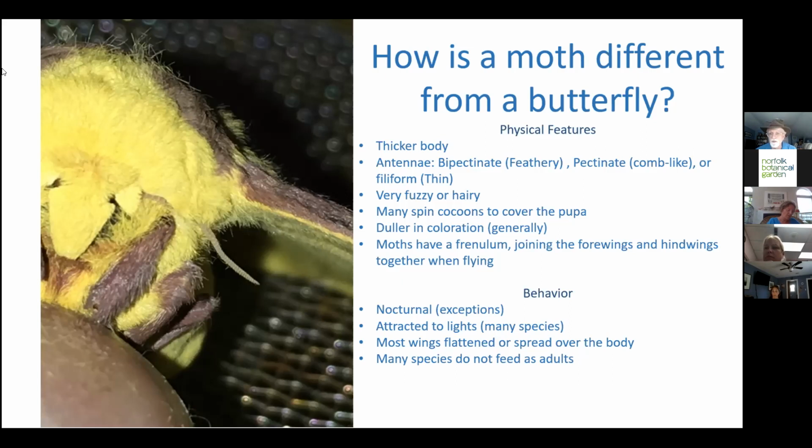Not all moths have that frenulum, though, but many do. So it's a little hook-like protrusion there that kind of joins those wings and keeps them in sync as they're flying. Of course, behavior-wise, they're generally nocturnal. We know there are exceptions. There are day-flying moths. Attracted to lights, many species are.